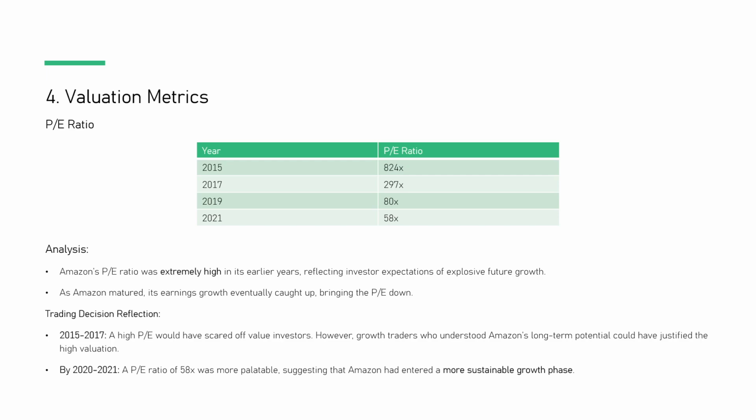Amazon's price-to-earnings (PE) ratio was extremely high in its early years, reflecting trader expectations of rapid future growth. While a PE ratio above 800 in 2015 may have seemed excessive, growth traders who recognized Amazon's long-term potential justified the valuation. As the company's earnings caught up with its stock price, the PE ratio gradually declined, reaching a more sustainable 58x by 2021. For traders, this shift indicated that Amazon had transitioned from aggressive expansion to a more stable growth phase.